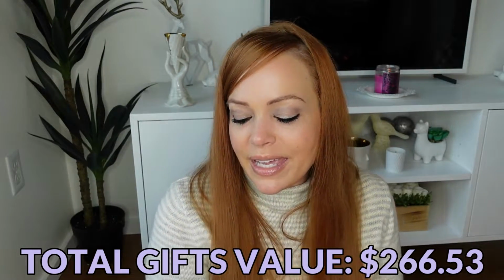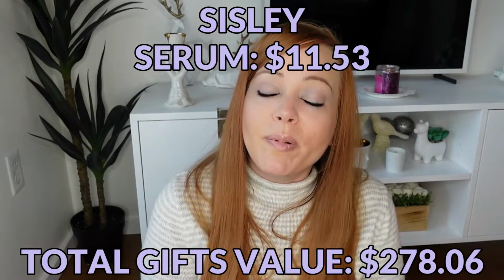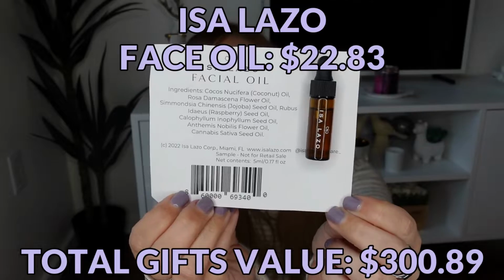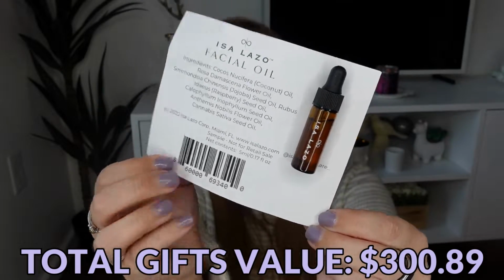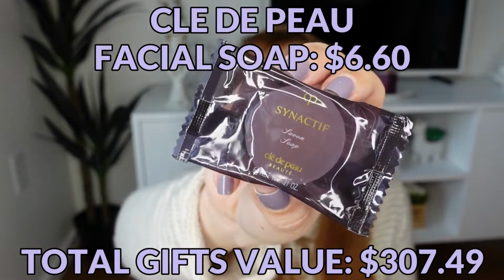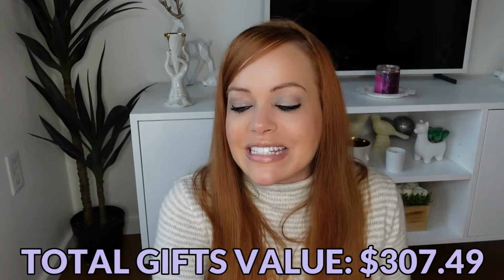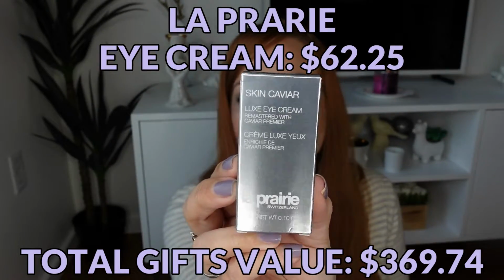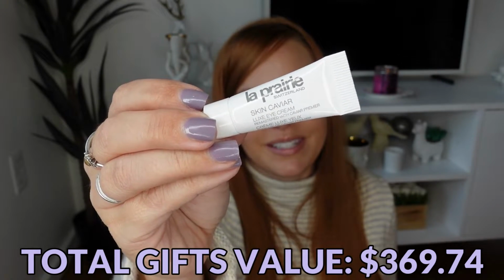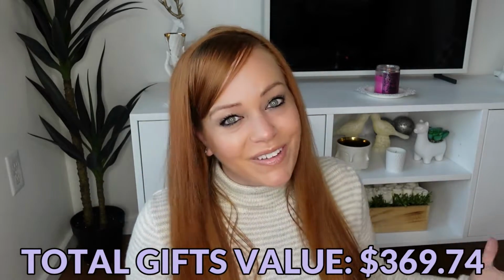From Sicily, we have an ecological compound, day and night, for all skin types. On a paper card from Isolazzo, we have a facial oil. I absolutely love facial oils. I will take them attached to a card or any way I can get them. From Clos de Peau, we have a cute, tiny little facial bar. And the last thing in this sample extravaganza is from La Prairie. This is their Skin Caviar Luxe Eye Cream. Here is the packaging. I was really expecting something a little fancier because this is such an expensive product. So that's it for this sample extravaganza.